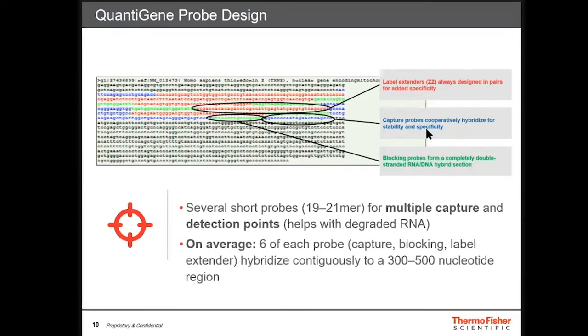So on average, there's 6 each of the capture probes and the labeling probes, and a variable number of the blocking probes.